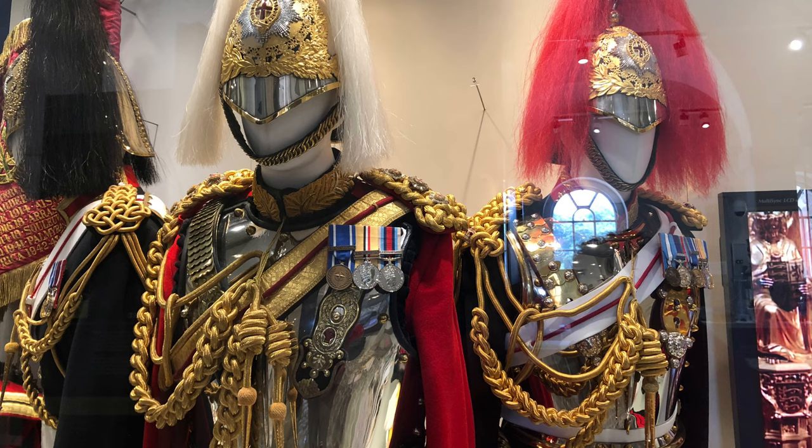Who's he? I don't know. So, that guy is a farrier for the lifeguards. And the reason why he has a black tunic is because they do really dirty work. And so they have a black tunic. And of course, the farrier for the Blues and Royals has the same tunic as the regular would have, you know?